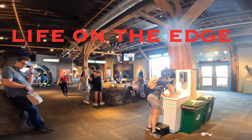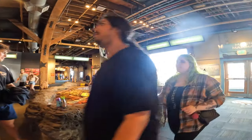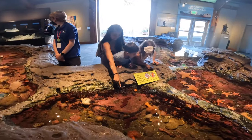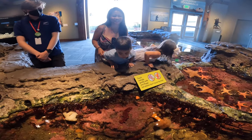Life's Edge was pretty cool. This area, you were able to touch the sea life and just with one finger. But got to really get involved and touch a whole bunch of different sea creatures. You want to touch that one? Okay. I'm a little freaked out. Does that one feel weird?